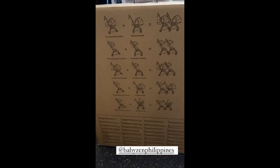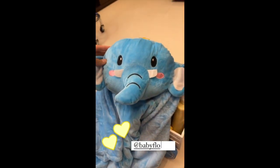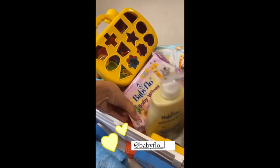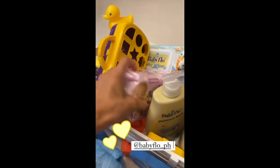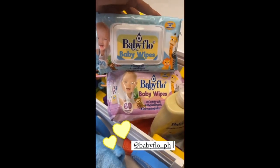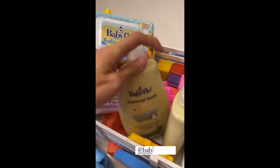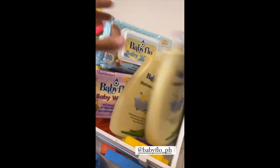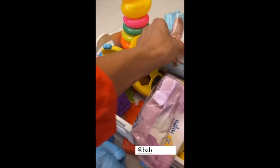Let's open it up. Okay, we've got goodies from Baby Flow. We've got this stuffed toy that's also a blanket. Of course, we have our Baby Flow baby wipes. And this one. And don't forget our Baby Flow oatmeal bath. This is our favorite. Of course, we have all these other little toys for them too.